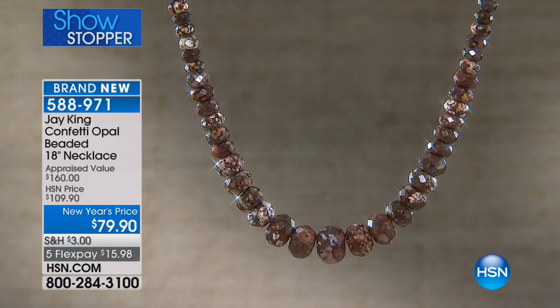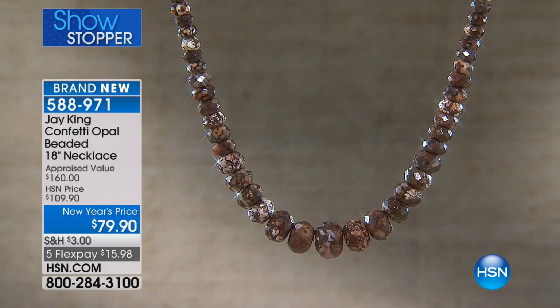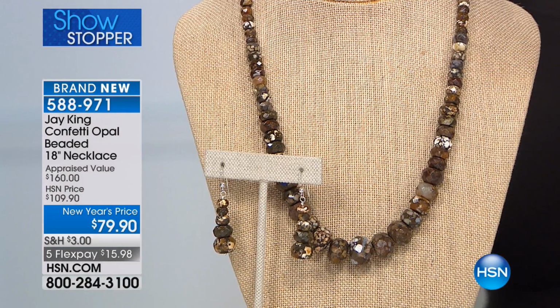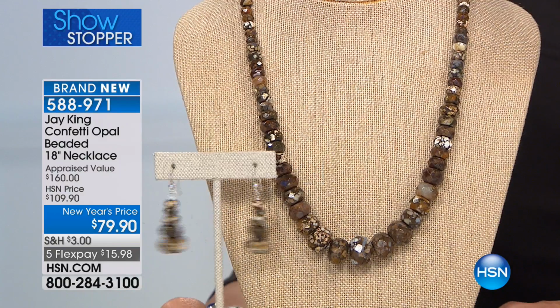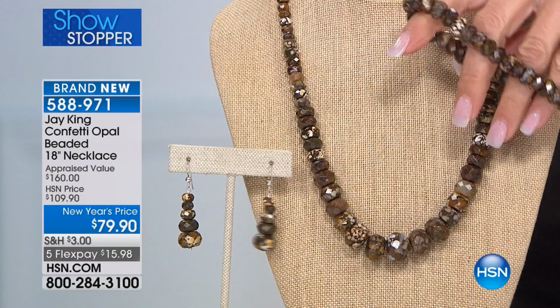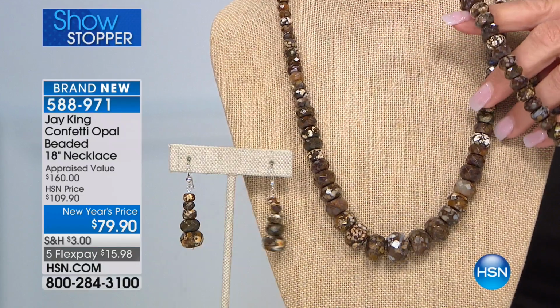But this is absolutely brand new. An amazing New Year's price to it. Five flex pay. This is $79.90. And it's one of the most affordable necklaces in the entire show. This is something that just makes your heart sing because it is wildly different than probably anything you've ever seen before, with all these wonderful sparkles of browns and chocolates and a little bit of ivory in there. Let me slide the earrings out. We have the necklace itself, we have the matching earrings, and then of course, look at that, we even have a great faceted stretch bracelet.